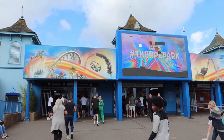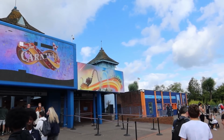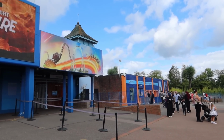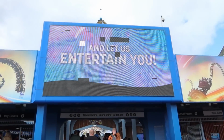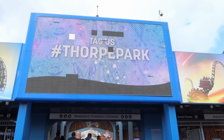I feel like after Project Exodus, that should be the next focus here at Thorpe, because the park's nice inside, but the entrance really isn't great. It needs the whole thing flattening and completely rebuilding, in my opinion. Yeah, the screen's not looking great up there now either, lots of dead pixels on there. I just think first impressions really count at a park.